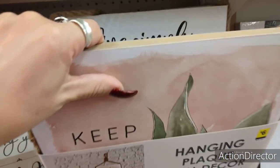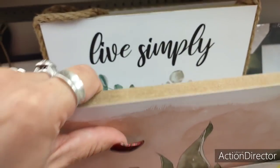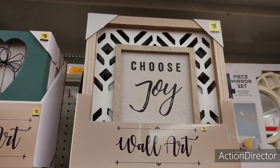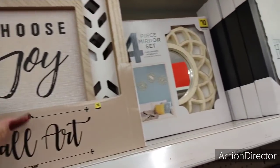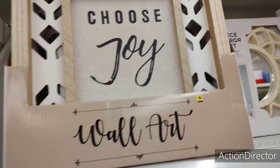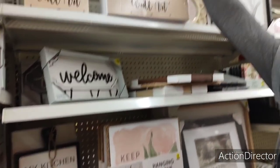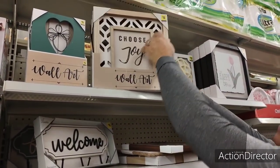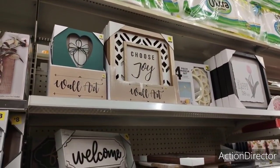I think I've showed you guys this before. So, yeah. I'm not going to go through this one again because I've done this one. But I will do this. This is Choose Joy, $8 wall art. It looks like it's all the same. Okay. Yeah, it's all the same. Okay. So Choose Joy, and those are $8, and those are cute as well.